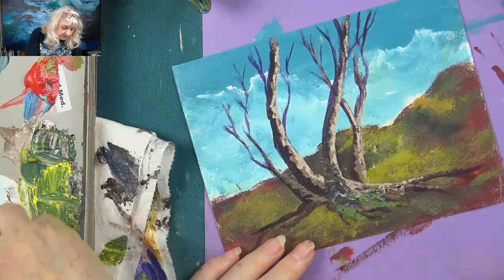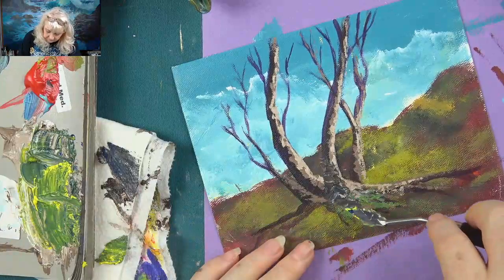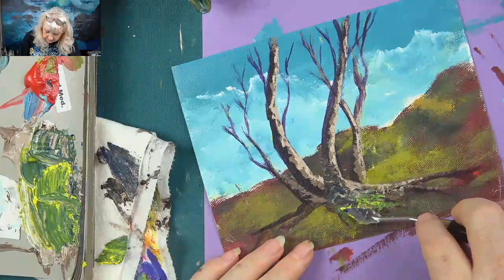Here's a weird question for you. Could I use a kitchen knife if I don't have a palette knife?